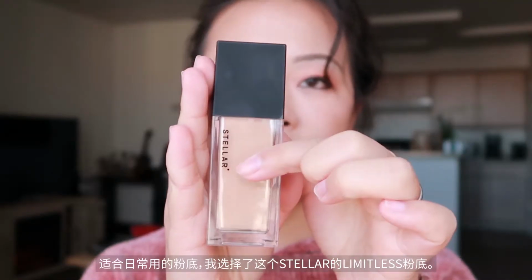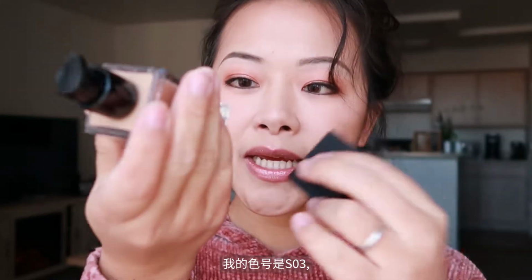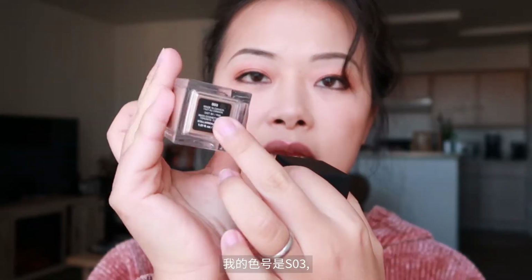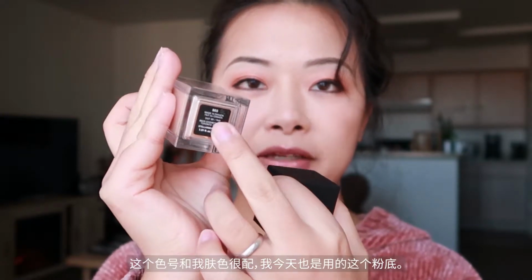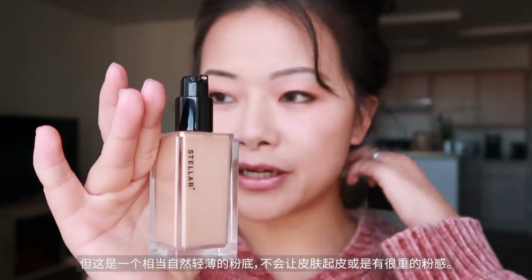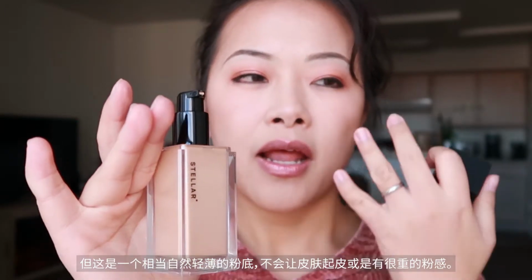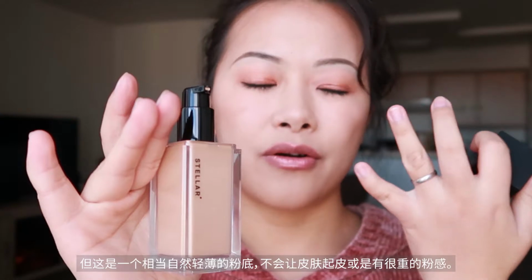For the everyday foundation, I picked this Stila foundation. My shade is SO3, so it fits my skin very well. That's what I'm wearing today. I think it's a medium to high coverage. It's not full coverage, but it's very lightweight and it won't make your skin look cakey or heavy, like you are wearing a lot of foundation.